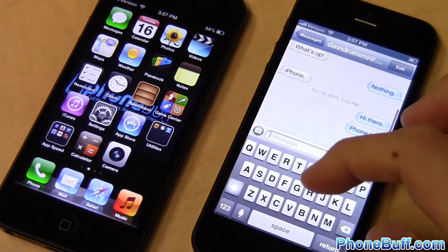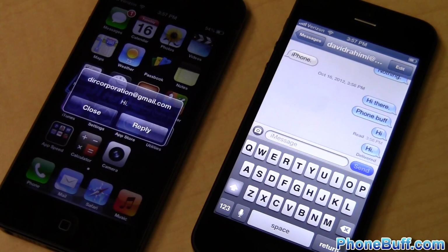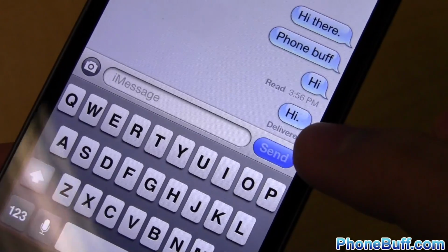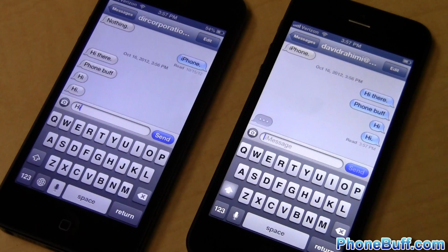41. iMessage. On the iPhone 5, you can message any other iOS device using iMessage. What makes iMessage different from your standard text is you can see if your message was delivered and if it was read. You can also even see if the person is typing something back.